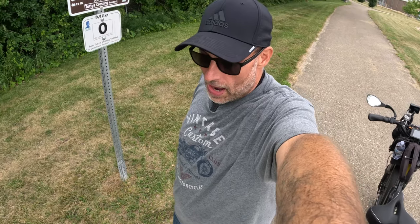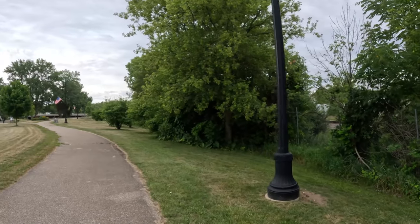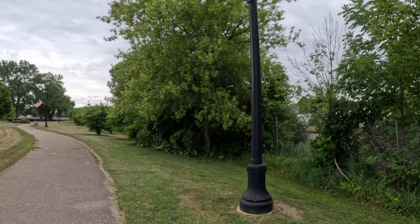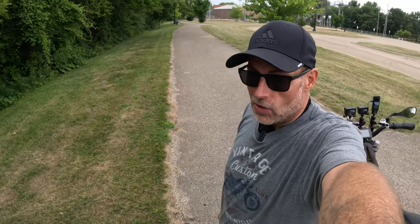But next time we come out here, we hope to definitely check that ice cream place out. And we did see a bar pretty close to where we're parked over here that did have outdoor seating. So my impressions of the trail are really good. As you saw, trail quality was decent even after they've had a bunch of trees knocked down due to storms. So good to see they took care of that. They actually took care of one as we were riding by, as you saw.